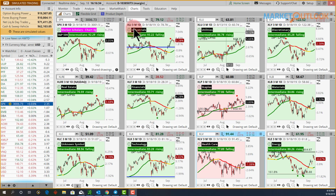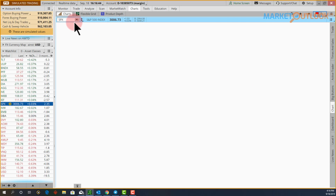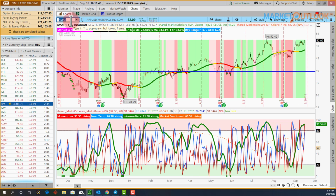All right, so that's one area in the technology sector that's actually doing pretty well and holding up compared to other industries in the sector: semiconductors. And one of the stocks in there, Applied Materials, you can see it's got a very high probability setup. It's not quite at all-time highs. We closed at 52.14 over here. We closed today at 52.09, but it's got a new intermediate run going.